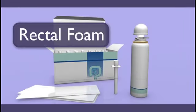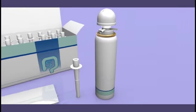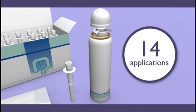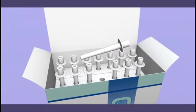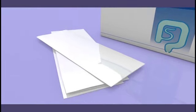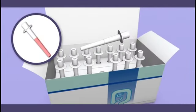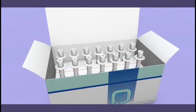In this demonstration, one box of rectal foam enemas contains a can of mesalazine sufficient for 14 applications. The box contains 14 disposable applicators to be used together with the spray. 14 disposable plastic bags are also provided for hygienic disposal of the applicators. Applicators are coated with a special lubricant and packed individually in a white plastic container. A separate applicator is used for each administration of the enema.